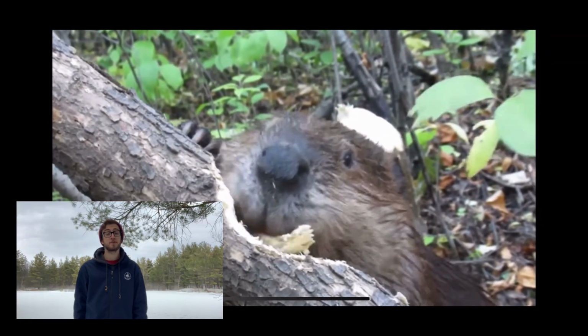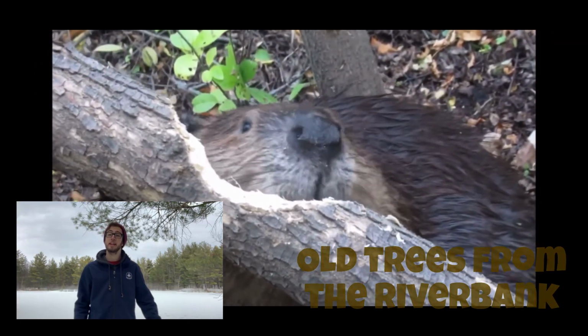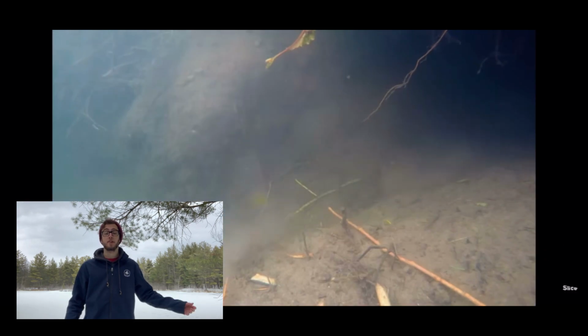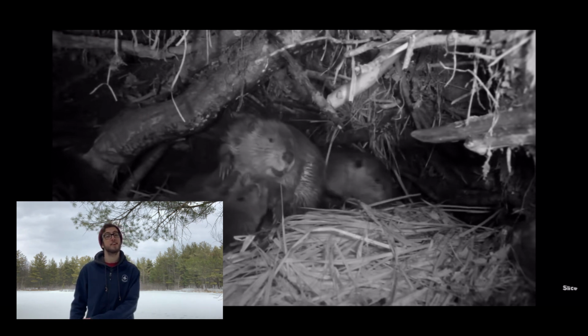To do so, beavers will either take down new trees or drag old trees from the riverbanks to create dams. These dams are created to slow down the river flow and create calmer and deeper ponds so that they can build their lodges to house and protect their young.